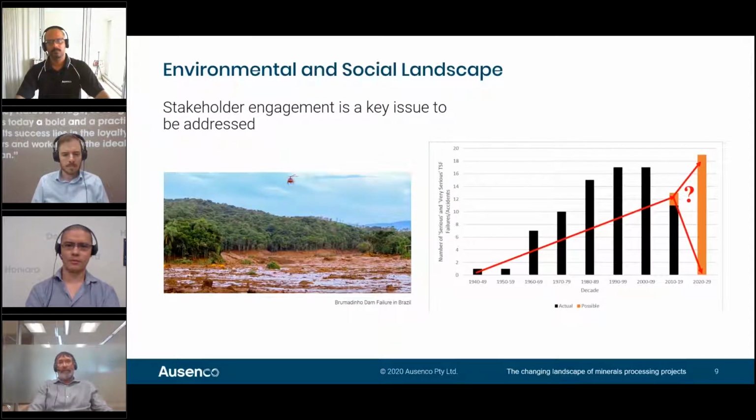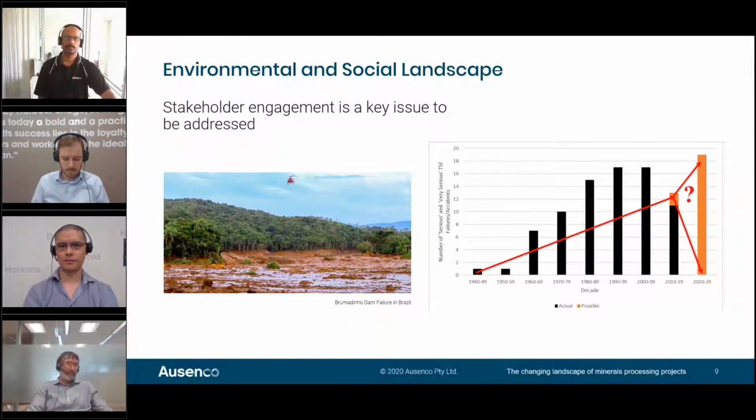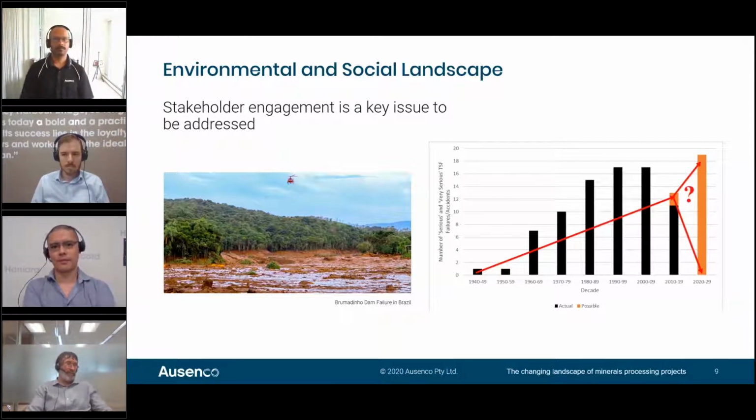But the environmental and social landscape has become the key issue to be addressed for projects. And we all know of the tailings dam failures that have occurred, and social license to operate now defines the direction of our business. Processing methods and tailings containment practices need to change to meet expectations. Stakeholder engagement has therefore become the key issue. For example, the Church of England Investor Mining and Tailings Safety Initiative represents more than $12 trillion of investment in our industry. And we need to manage our stakeholders to meet their expectations.